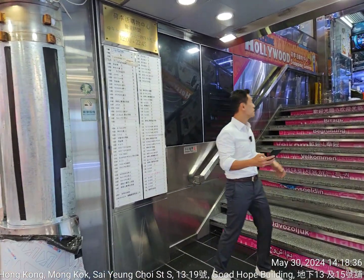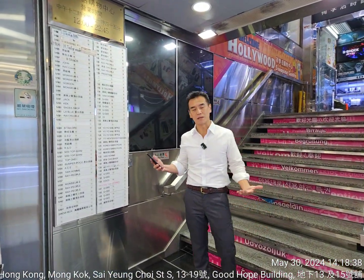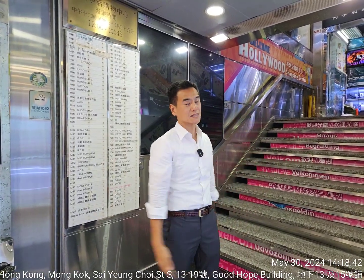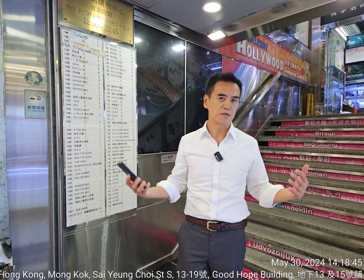So these two shops, I'll give it a score of 7. The prospect is very low because once you go up, it doesn't access anywhere. But then after all, it's still a very cheap shop.